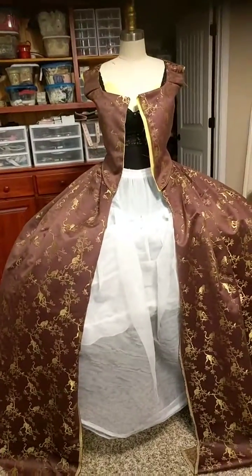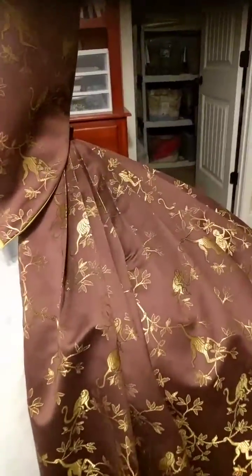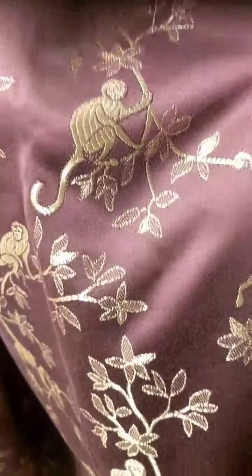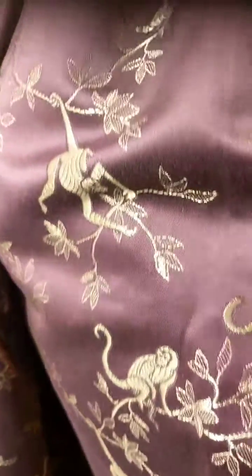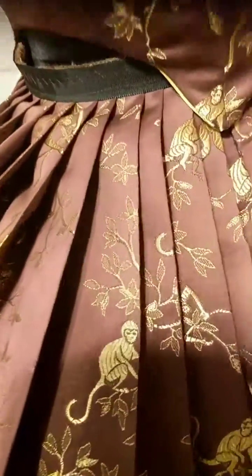Okay, so here we are. Here is the monkey dress in progress. I have the overskirt pleated and sewn, and I will show you the pattern up close. The print. See my little monkeys? All my little monkeys all over it. Monkeys in the trees. And I'm going to spin this around so you can see the pleating on the skirt that I had to do today. A lot of pleating. It's pleated and pressed. I'm walking all the way around. That's not even all the pleats.